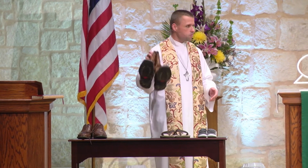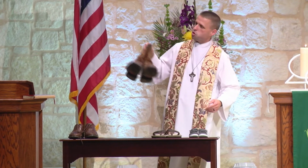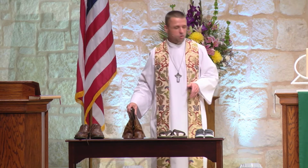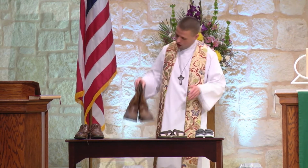Maybe this is your favorite pair of shoes. I actually love these shoes. These are work boots. And maybe you're a person who works hard. You come in early and you stay late and you keep your nose to the grindstone, work your fingers to the bone. You're the boss's favorite. You climb the corporate ladder. You always get the promotion. You always get the raise.